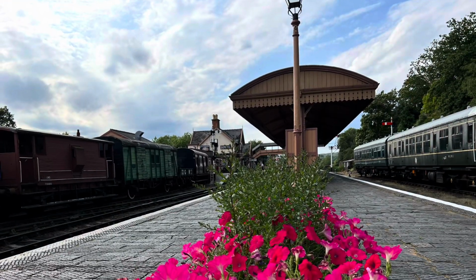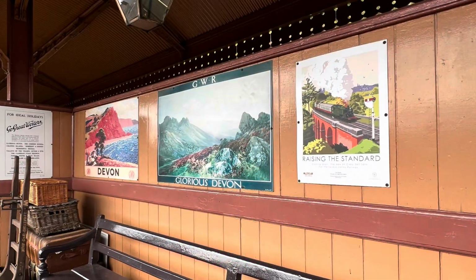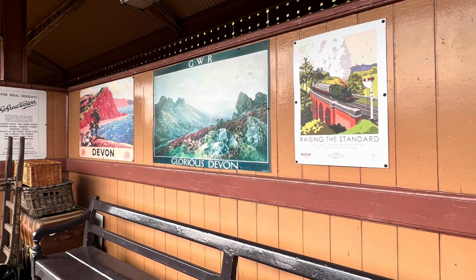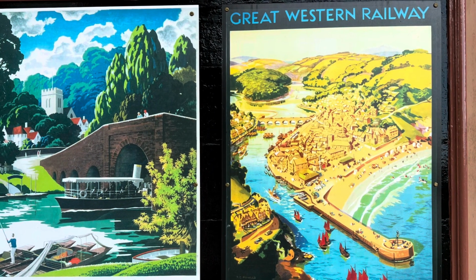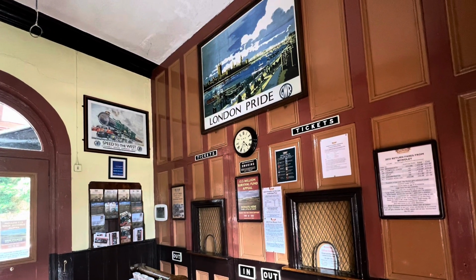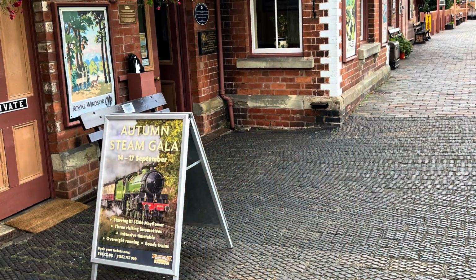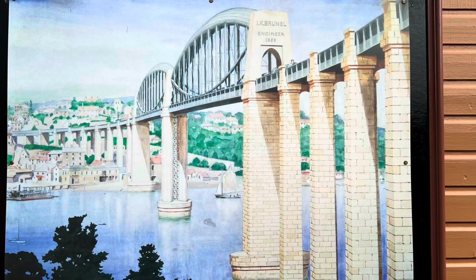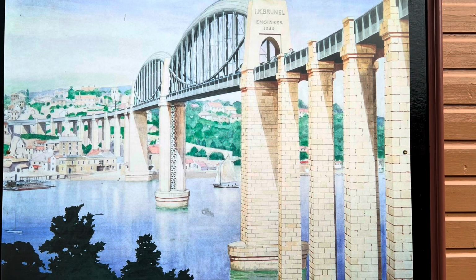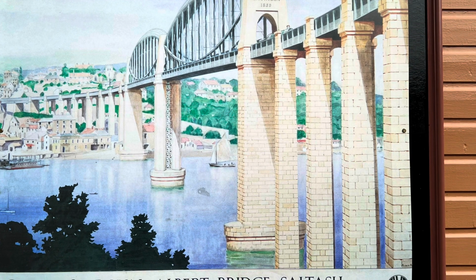The Great Western Railway had always recognised the value of publicity, and like many other railway companies at the time, the GWR produced their own posters, with many of them promoting travel to the West Country, to Devon and Cornwall. Of all the posters I've seen today, I guess my favourite has to be the Royal Albert Bridge, which spans the River Tamar between Plymouth in Devon and Saltash in Cornwall, taking me back to my roots.